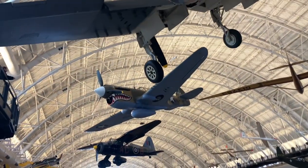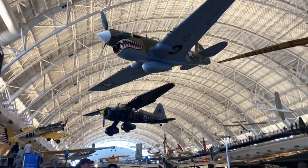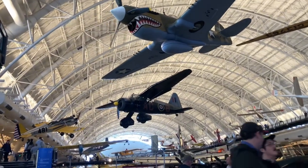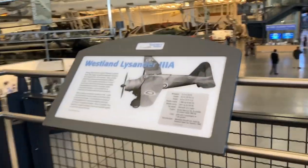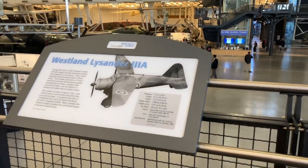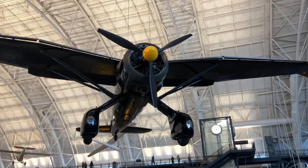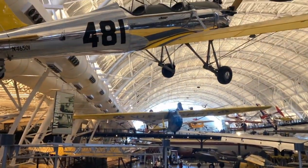And then we have the P-40 Kitty Hawk, and I don't exactly know what that one is. I mean, we could go look. Okay, so it is the Westland Lysander. Yeah, there it is. And then the PT-22A.